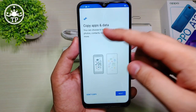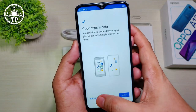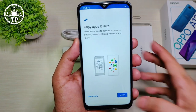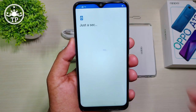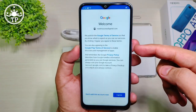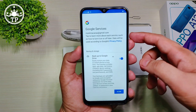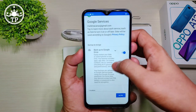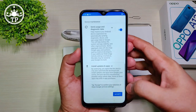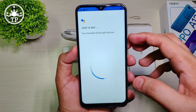Then the phone will check for updates. So here you can copy apps and data from your older phone into this new one. For the sake of this unboxing, I won't do that, so don't copy. Now I'll have to log in to my Google account and agree to the Google Terms of Service. Agree. Okay, here we can turn on or turn off some Google services. So I like all of them. I'm just gonna keep them turned on.